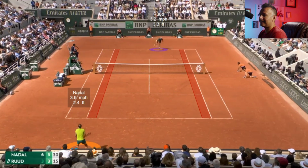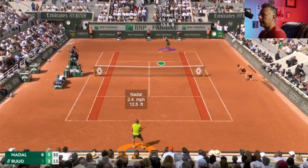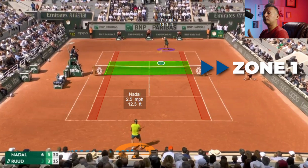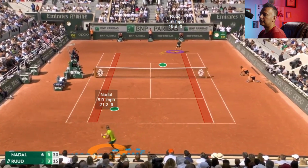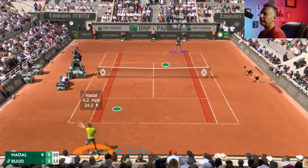Ruud with a nice kick serve right down the tee. Rafa comes over, and he's pretty comfortable from this position, hitting that two-hander. And ends up hitting this, though, short in zone 1. And this is Ruud's opportunity to really step up and try to one-shot Rafa from this position, but let's see if he can actually do it. So he steps around, he's getting ready to crank that big forehand. He hits it inside out, and he gets Nadal into a defensive position. But it's clearly not enough to finish Rafa.